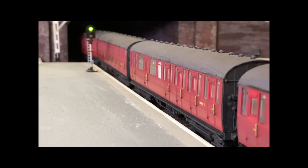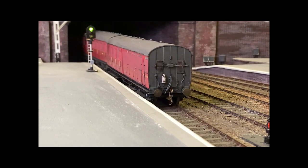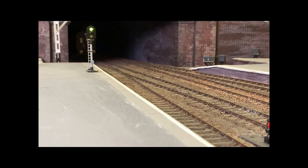Off we go into the dark and gloomy Stockport tunnel on our way to Liverpool Central. When the train has gone, we'll do something a little different.